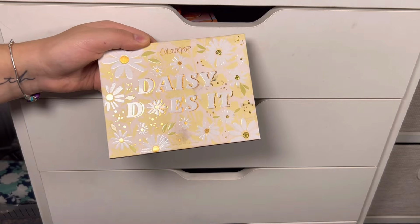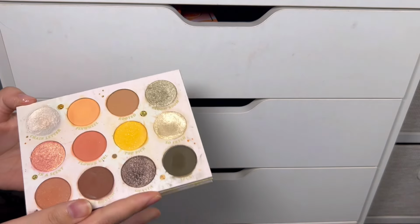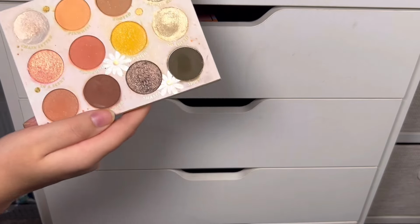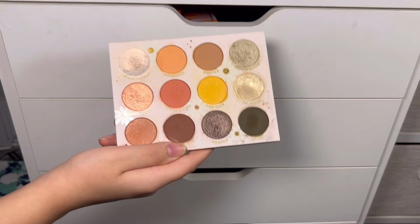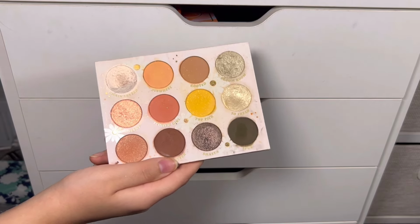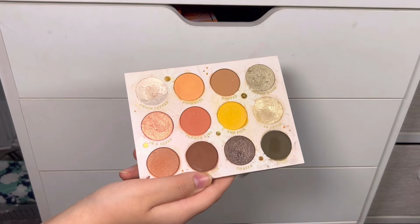Next we have the Daisy Does It palette, and this one is super, super beautiful. Now, it is neutral, but it is my favorite ColourPop palette. It is neutral, you guys, but it's still my favorite. The quality and the performance of this are super, super good. I never had a problem with this.